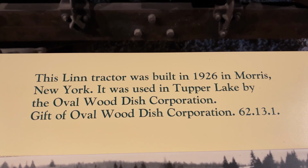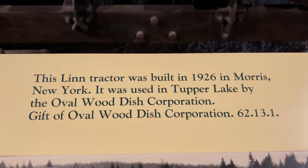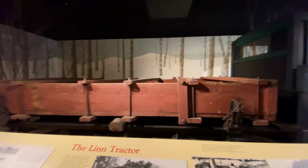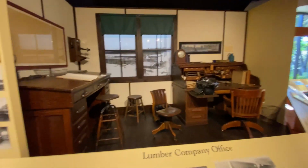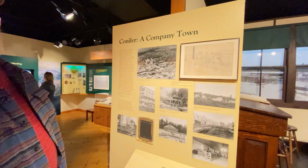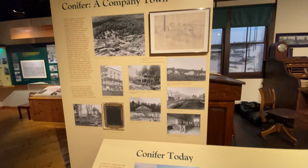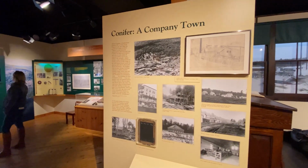This tractor was built in 1926 in Morris, New York, and it was used in Tupper Lake by the Oval Wood Dish Corporation. And it even has OWD on the side. Conifer Mill. How many people lived there? There were 200 people that lived there. All company people. I was telling Mark, my grandfather worked at this mill right here. My father's father.